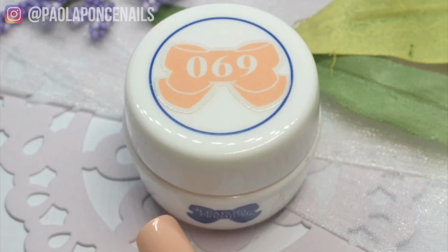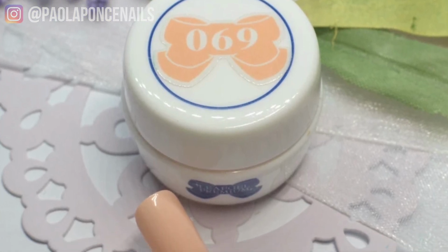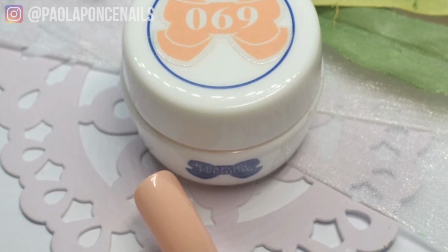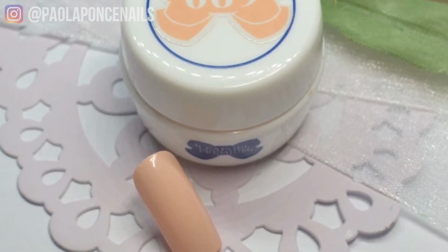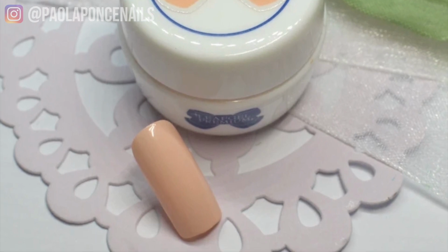Favorite number 5, number 69. Who doesn't love the perfect peachy color? If you want a little white to your peachy color, this one here has enough. Guaranteed to be customer favorite, especially in the upcoming summer season.